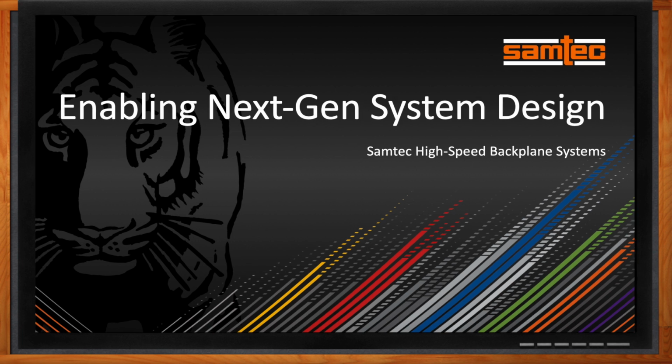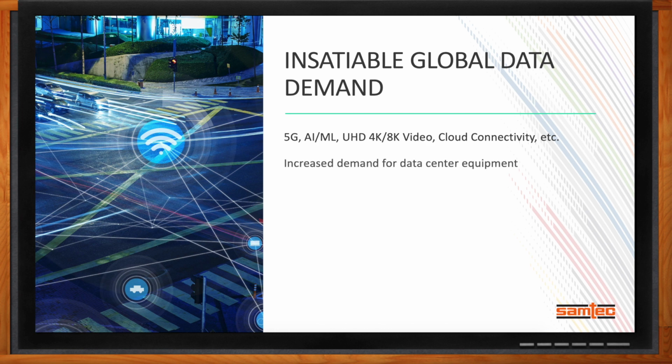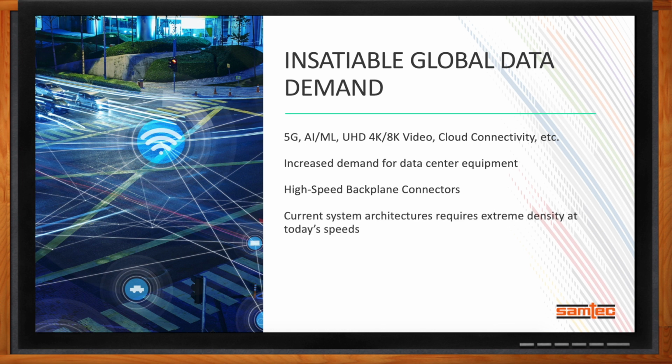That's exactly right. So today's data centers are exploding with 5G, machine learning, 4K, 8K video, cloud connectivity. All of these things are increasing the demand on our data centers. And with that is an increased demand for high-speed backplane connectors. So in addition to all these high-speed and demand for extra data, today's architects are now requiring even more density, and Samtec has several different backplane systems that help solve these concerns for our customers.